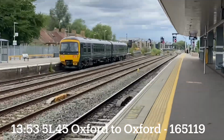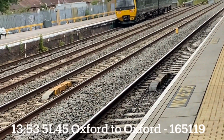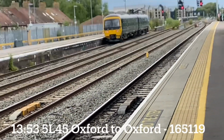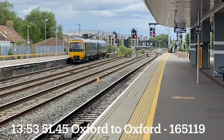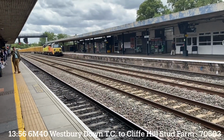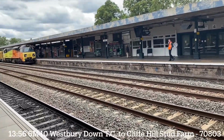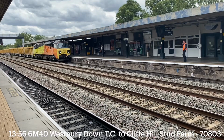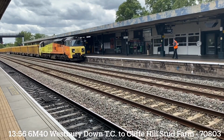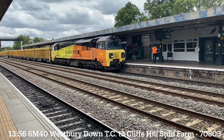To Oxford side. We'll wait and see. This is possibly Westbury Cliff. It was decided to stop there, 7803.